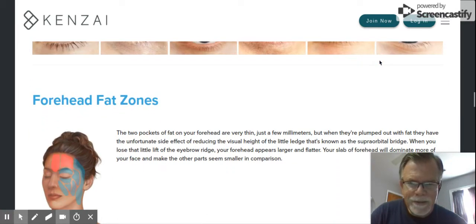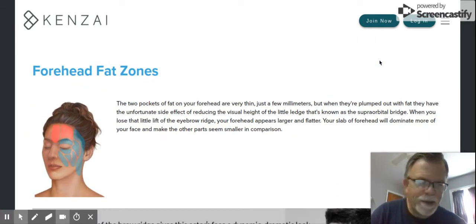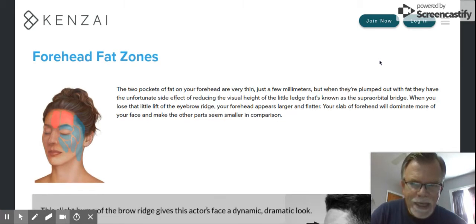The next area is the forehead fat zones, and typically in our forehead there's not a lot of tissue before there's bone, and so the layers of fat in the forehead are fairly thin, just a few millimeters. But when that fat zone is kind of maxed out, it really has the effect of making our forehead look just big, too big in proportion to the rest of our face.